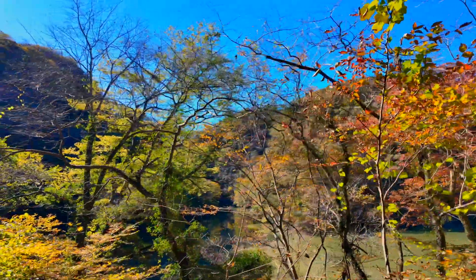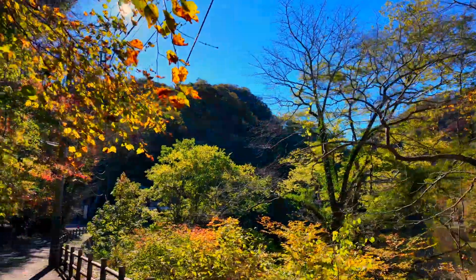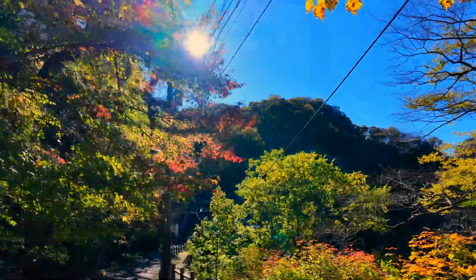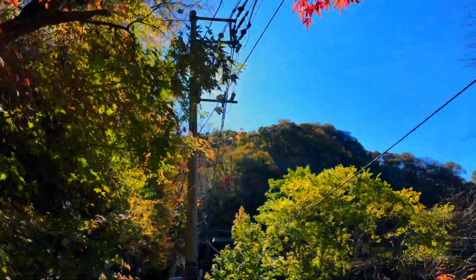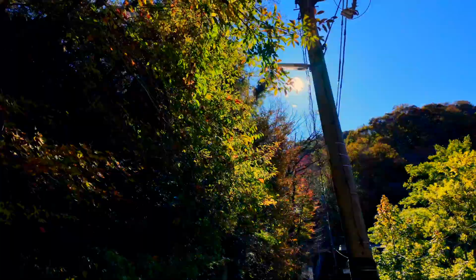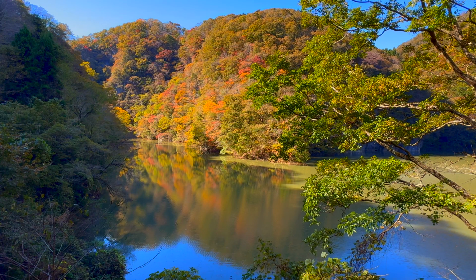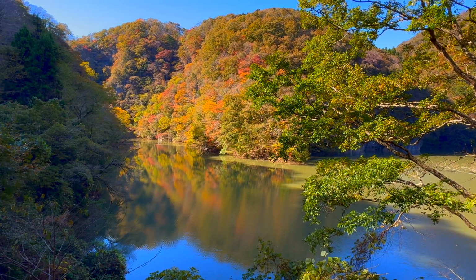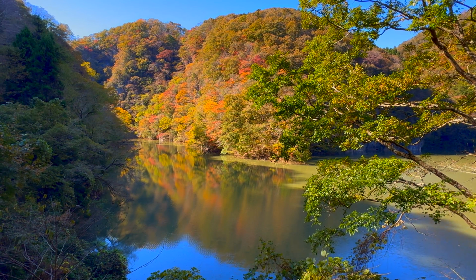From here, it's just a short walk to the central area of Taishakukyo. When I say the central area, I mean the place where the car parks are, where most tourists go. But to be honest, there's not really that much in terms of facilities. I think it's fair to say that the beauty of this place is why people come. And on a day like today, it certainly is very beautiful indeed.